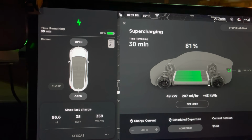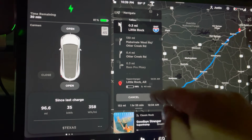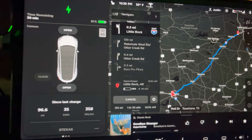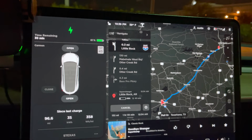All right, we're all charged up, 81%, $5.72. It says we'll arrive at 16%. We'll see how that actually works out, because traffic moves a little fast down here in the south. So we'll get unplugged and get to the hotel.